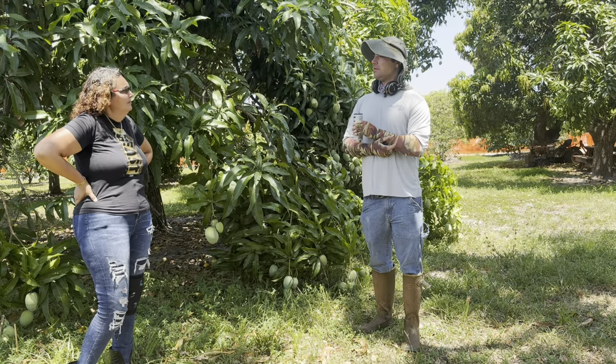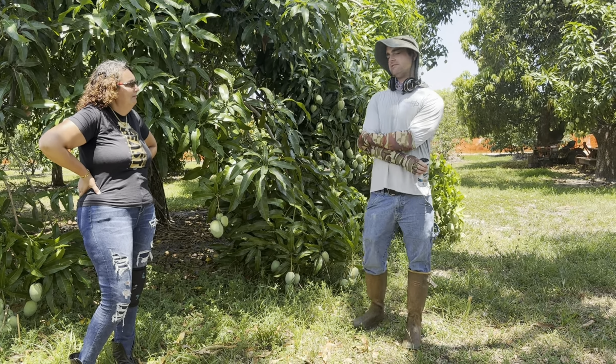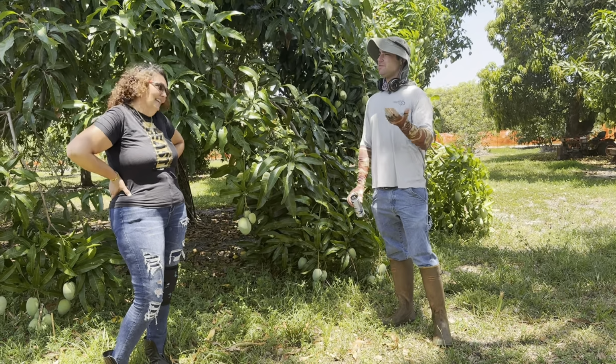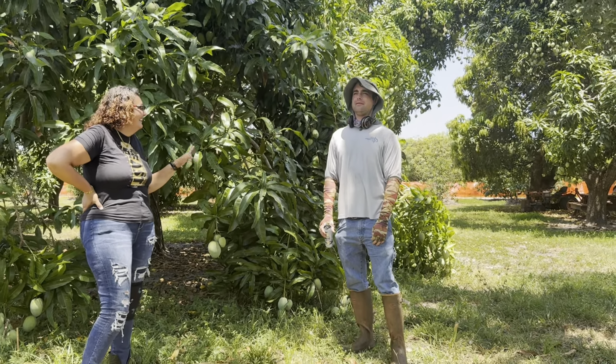M4 does well in the interior from what we've heard. So that's a great late season variety if you're trying to expand your season and have some coconut flavored mangoes. That's what I'm here for. So I got the M4, the Neelam, and the Little Neelam.